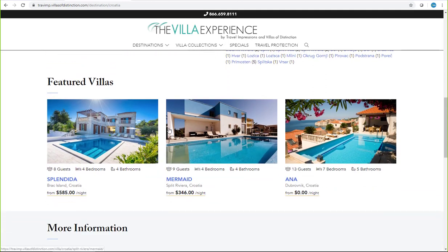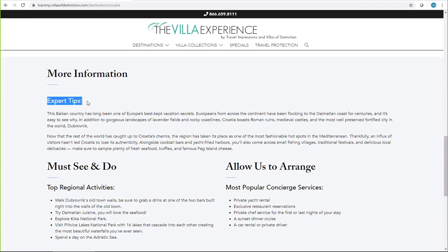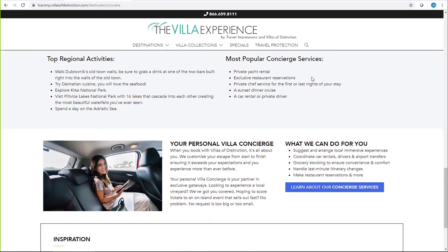And it looks like there's a couple of them. And also, before I forget, it'll tell you the villa name and also the specific area. So it might not be a big destination. It might be out in the country a little bit more in a smaller town. But this is where you would see which specific area it is. It also gives you expert tips and kind of must-sees and do's if you choose to. And also popular concierge services.